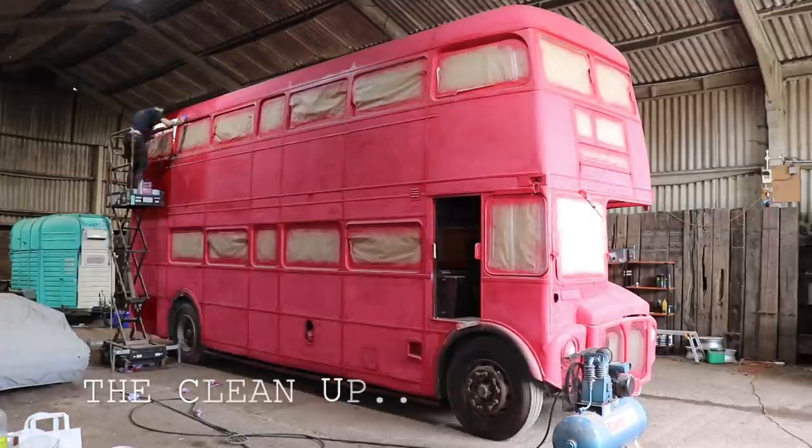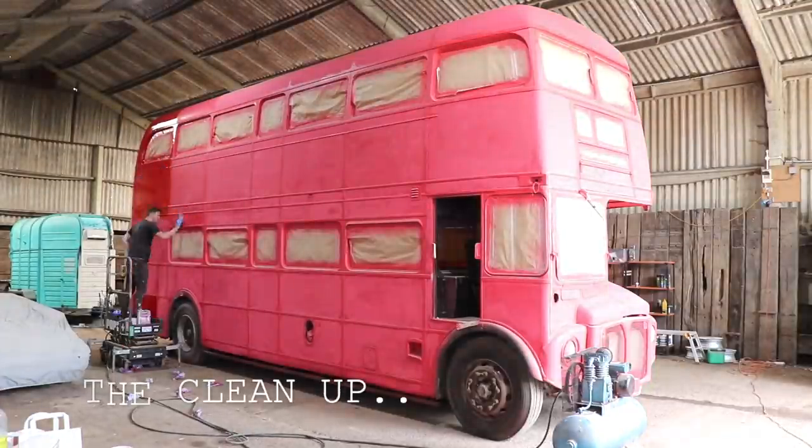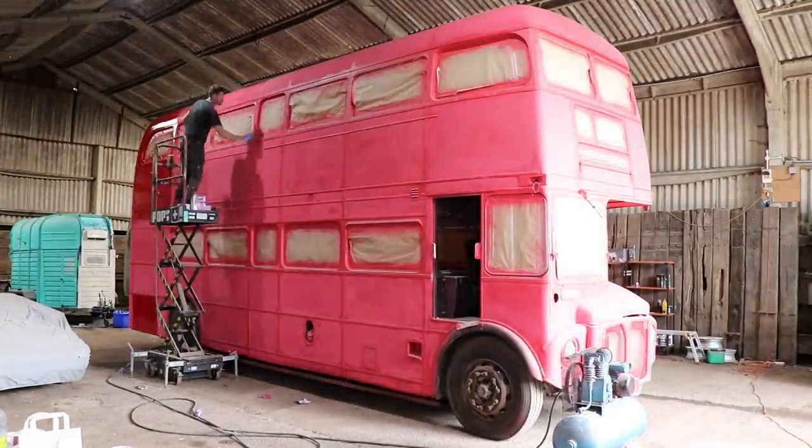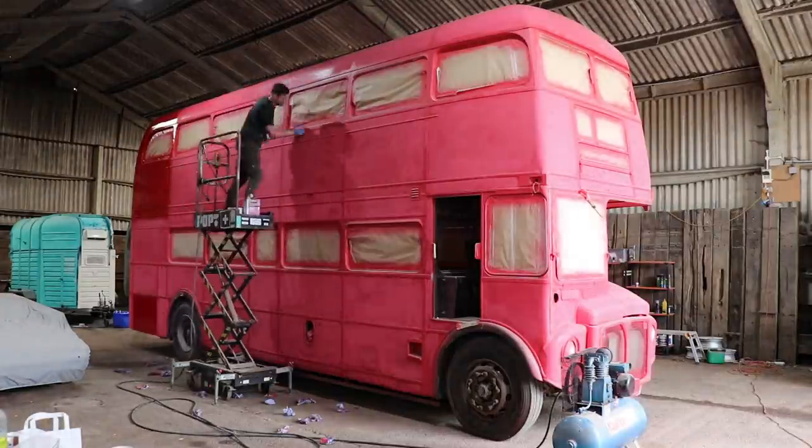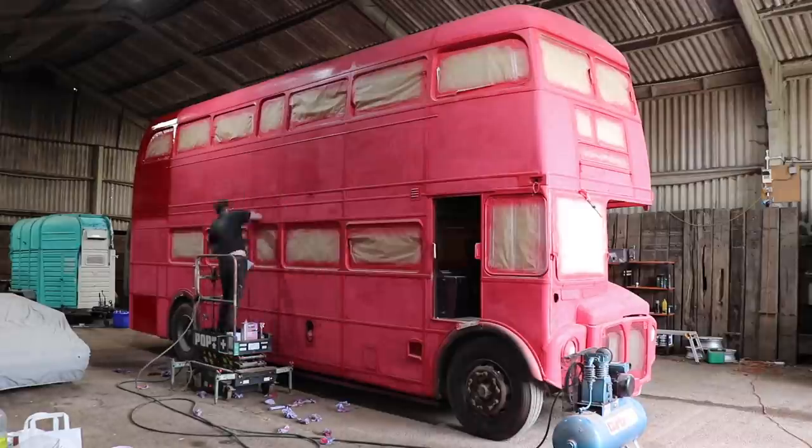So the only way to solve that is to clean this side of the bus down completely, let it dry overnight, and then come back the next day and paint the whole lot from start to finish. So guess what? This is what we're gonna do. So just like that, my day has changed from painting a bus to cleaning a bus. Now it is annoying because I just got in the zone and I was really up for it, but if I don't do this properly, it's just going to affect the final result. So on we go.